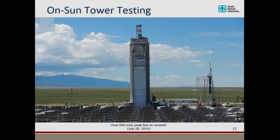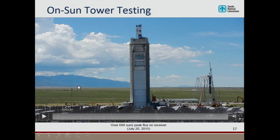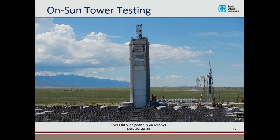And I have another video here. In this case, we have 600 suns. We have about 40 heliostats. You'll see, the heliostats are currently aimed at a standby point here. They'll come onto target. You'll see it sweep across there.